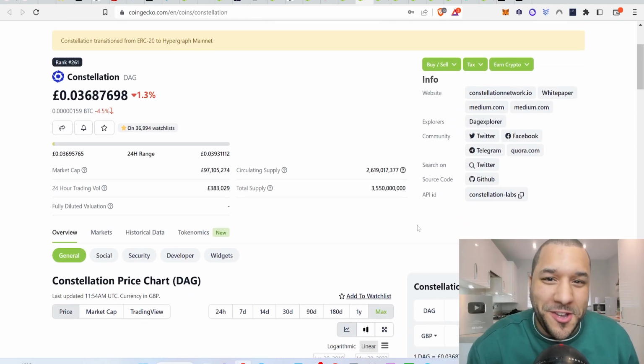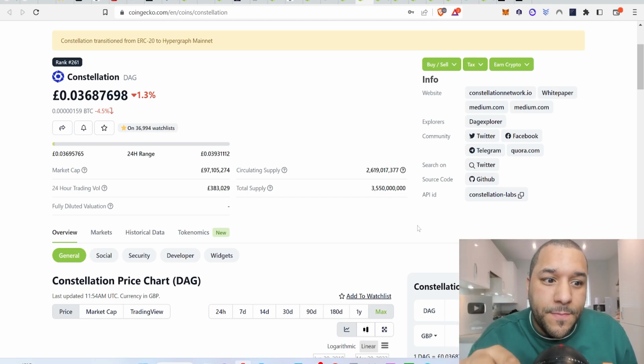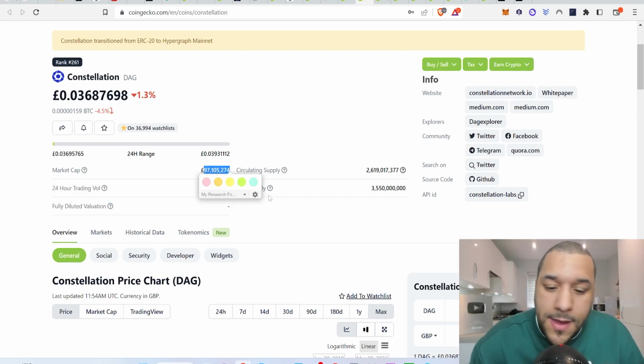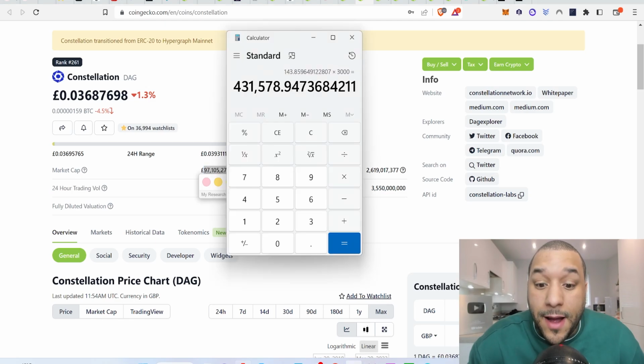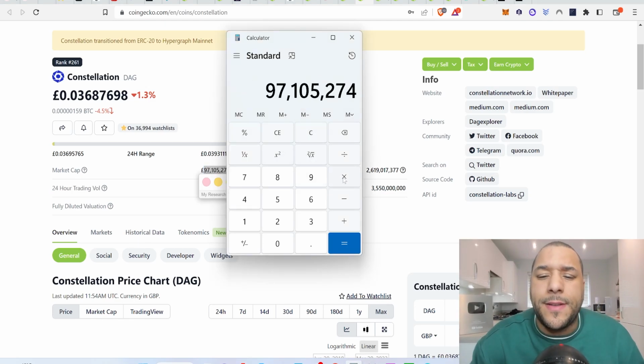I can't stress this to you. You will see this coin make serious moves. I'm calling 100x. We're talking a 97 million market cap, low cap gem. I'm calling 100x on this. And a lot of these coins I'm showing you, I feel they have 100x potential. There's so many other coins that I could have put in there.